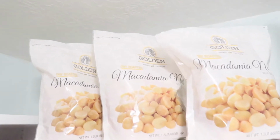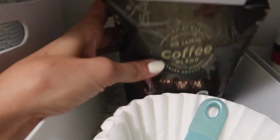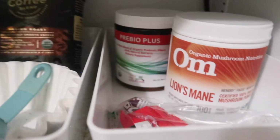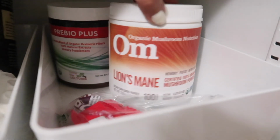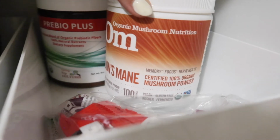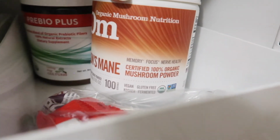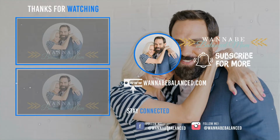We really like macadamia nuts. This is the best coffee. It's the Isogenics organic coffee blend. Love it. And I like to use this on a regular basis. Well, also one of my favorite products, not by Isogenics, but it's organic mushroom nutrition. I like to put it in my smoothies. It's really good for the brain, focus, all that good stuff. So there we go. There is the pantry tour.